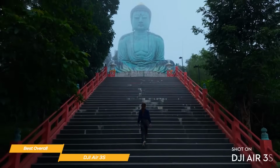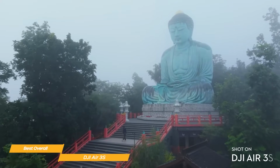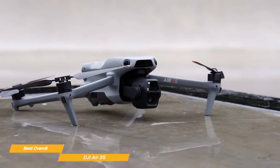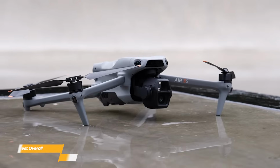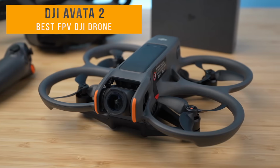Whether shooting cinematic landscapes, dynamic action, or low-light scenes, the DJI Air 3S delivers breathtaking results. Its pro-level features and ease of operation make it an unbeatable choice for anyone looking to elevate their aerial photography and videography. Last but not least, the DJI Avata 2, the best first-person view DJI drone.